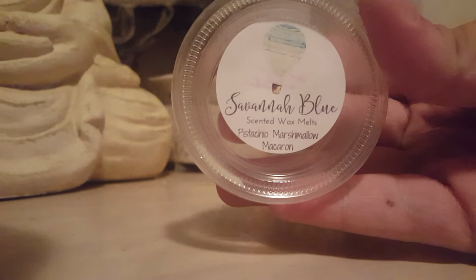Pistachio, marshmallow, macaron. This was a nice creamy pistachio. And like I said before, I love all of her pistachio blends.